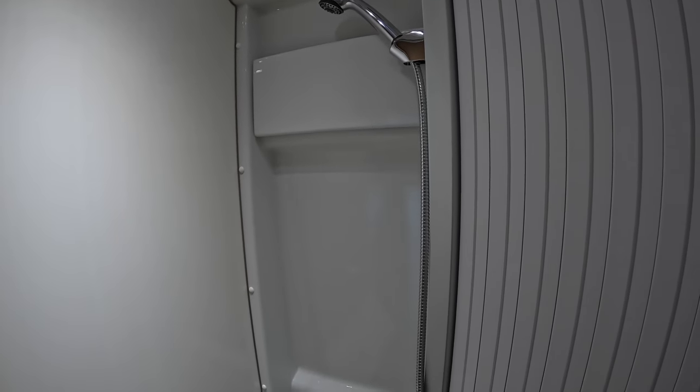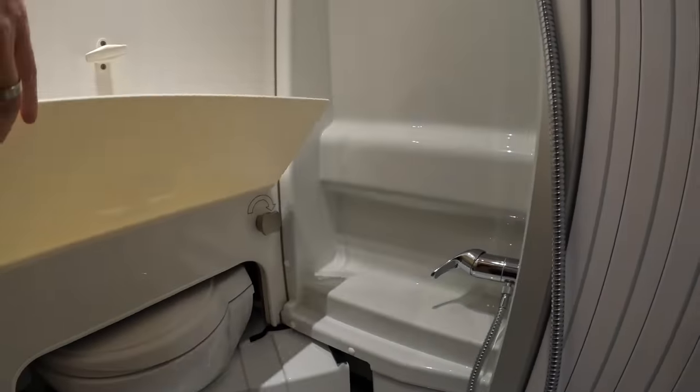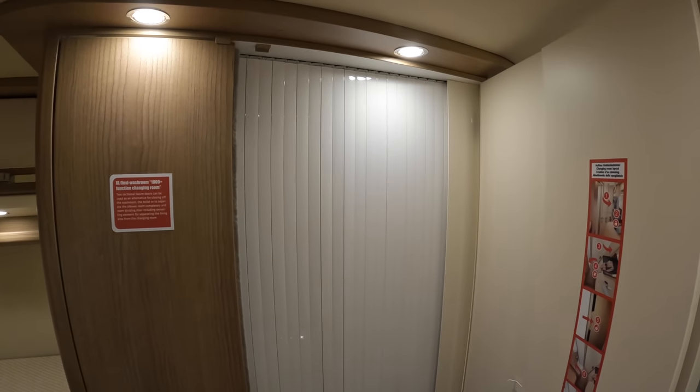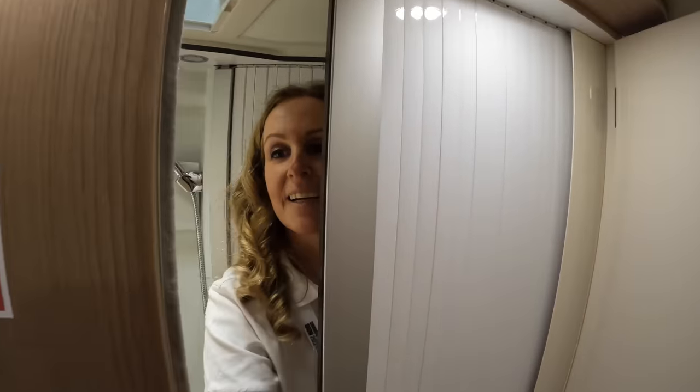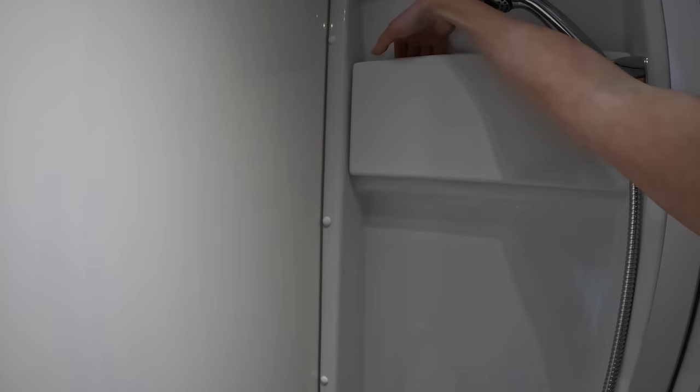Very bright and airy in here. I'm not sure where the loo is. Oh, obviously the loo is here and it just swivels out. Great size shower for a van this size. Oh, that's brilliant. That's quite big. It's actually really quite big in here. Shall I just show you very quickly? So here we are in the shower, and it's even got the little vent up there. Perfect. Put your little storage things in here, shampoos and stuff.